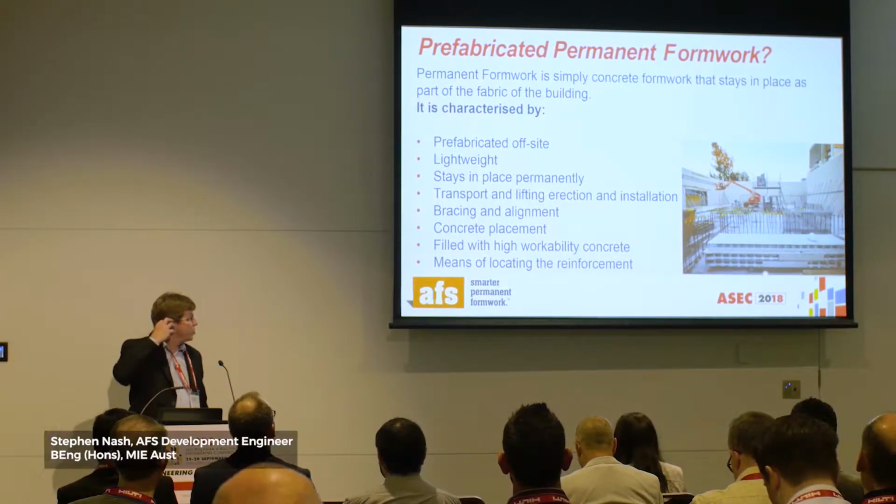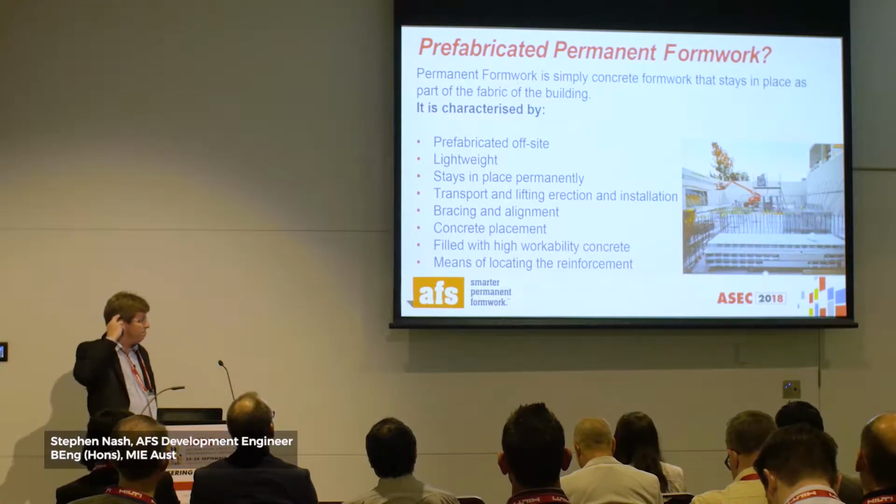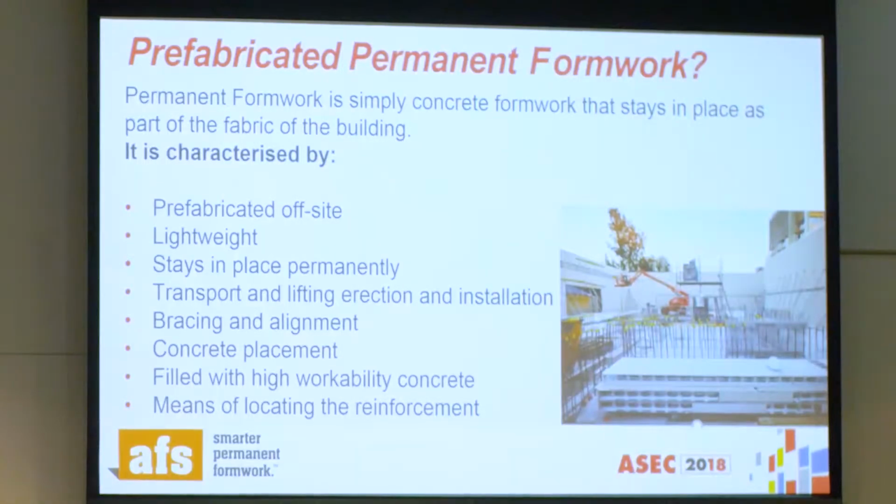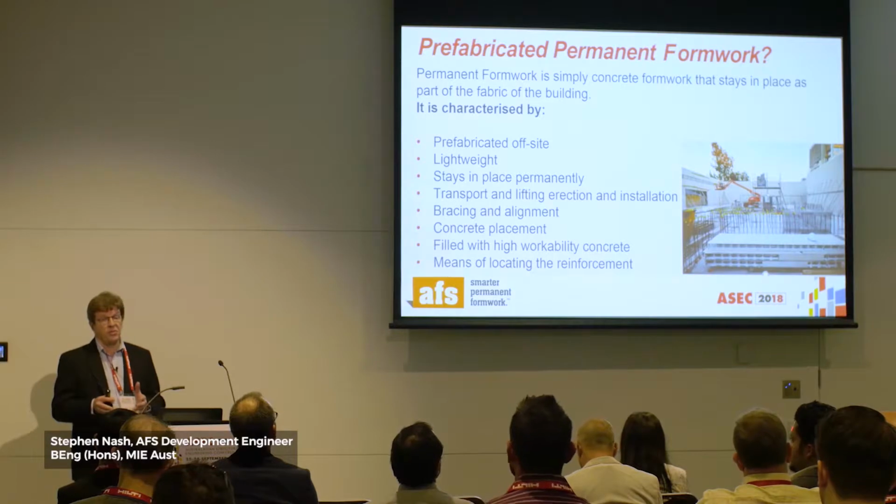So the very first question is, what is permanent formwork? And it is literally, that's why we chose the name, literally what it says. It's formwork that just stays there for the life of the building. So the idea is that that formwork becomes part of the structure or part of the finishes, and it stays in place. So you don't have any lost formwork, you don't have any clean up afterwards.